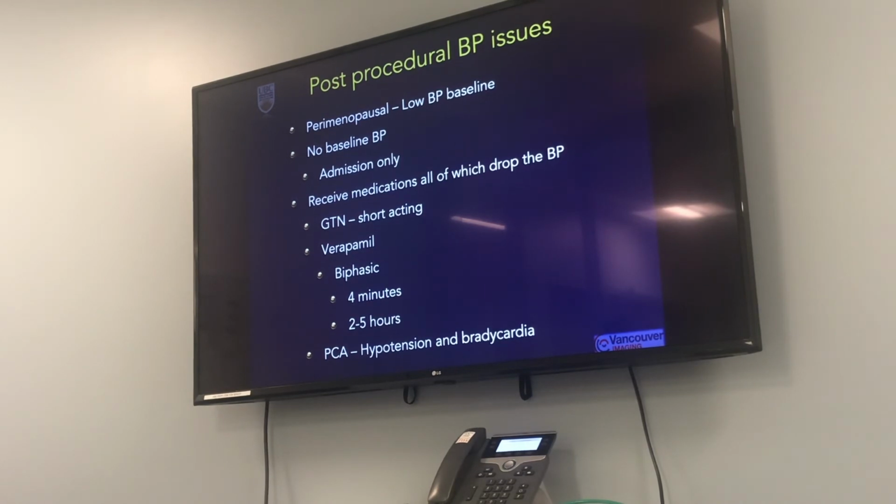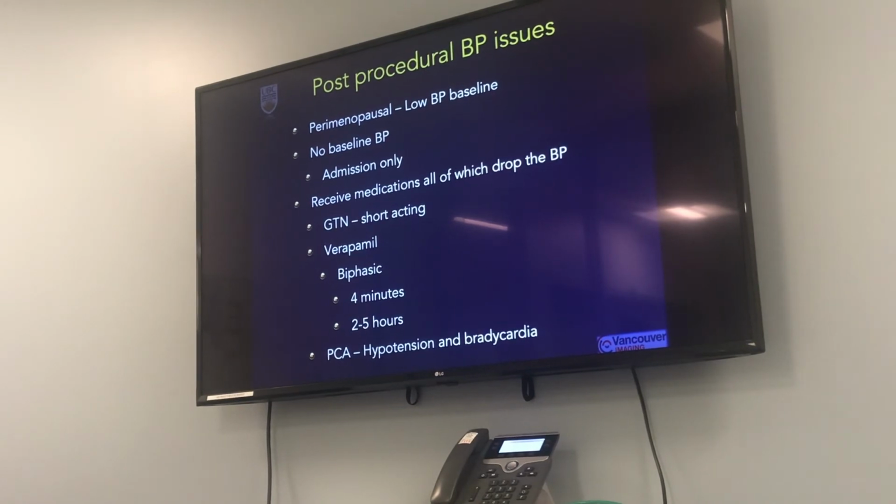So it may be immediately after the procedure when they come up to you that their blood pressure is low, because there's still some residual verapamil. And the other thing, verapamil doesn't just work on the smooth muscle in blood vessels, it also affects the contractility of the heart. So it's vasodilation and decreased contractility of the heart. That's what affects their blood pressure so profoundly.